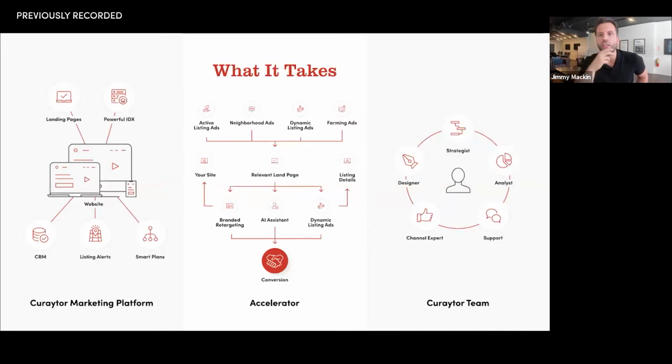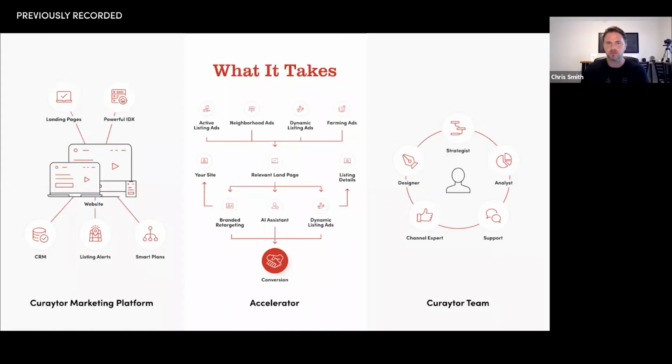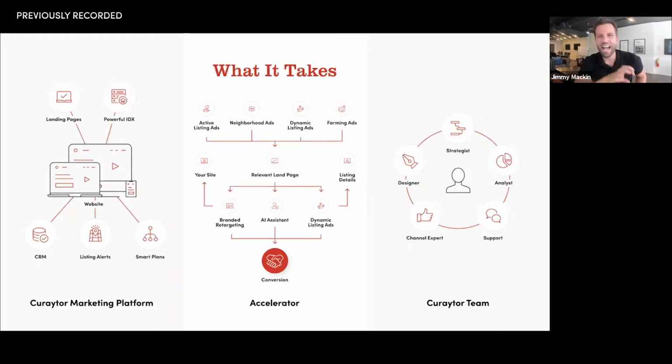The third thing you're going to need is marketing tools like landing pages and email marketing. These are sort of essential building blocks. You're going to need to have a CRM, but not just any CRM. You have to have a CRM that has built-in automation. If you're going to scale your sales team, you've got to have built-in automation.